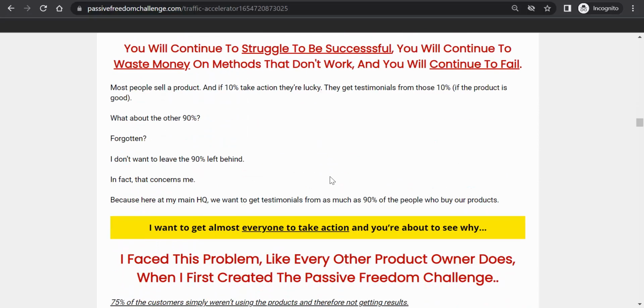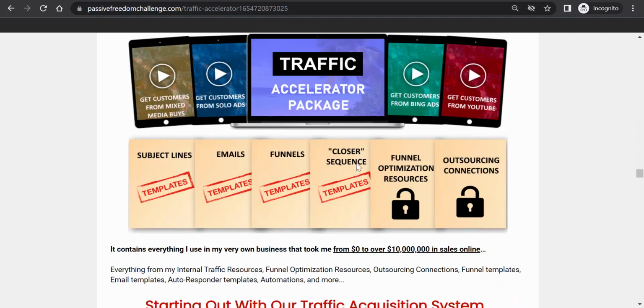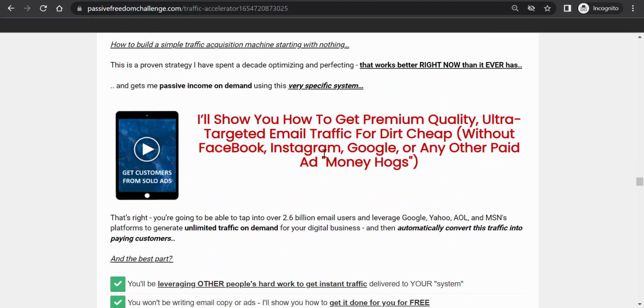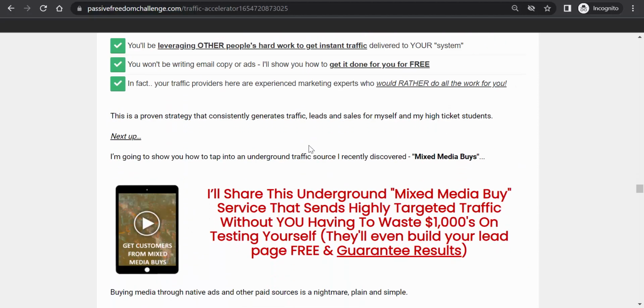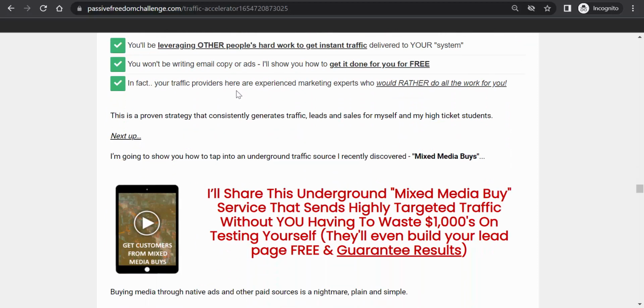So let's go down to actually what's in here. You can read through all this, but I want to go through everything you're going to get, okay? So this is everything that you're going to get, okay? Now let's go through these one by one. We're going to get premium quality, ultra-targeted email traffic for dirt cheap through solo ads, okay? If you tried solo ads before but failed, you simply weren't doing it right, okay? And didn't have things set up properly, don't worry. I'm going to go through the whole process with you.